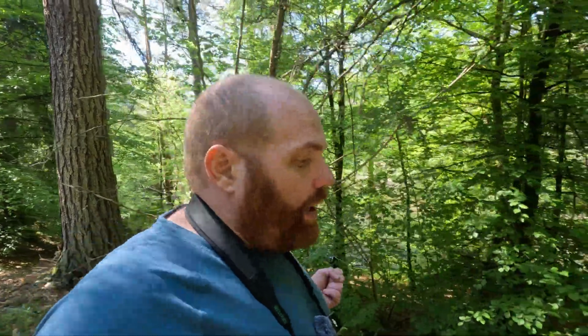Playing with the app now for about an hour in this beautiful woodland, and for the vast majority of things it's done really, really well. It's recorded most of the things that I've heard, and pretty much at the same time as well. It's done really well for chiffchaff, blackcap, pied flycatcher, and especially wood warbler, my favourite bird of spring.